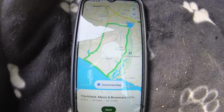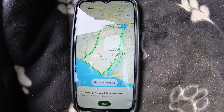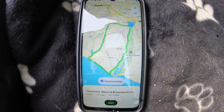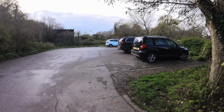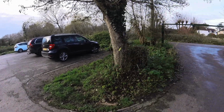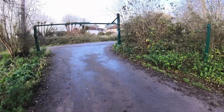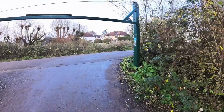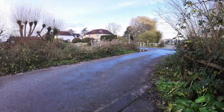I thought we'd try and have a look at what the map says on the phone. It's not a great picture, but never mind. Onwards and onwards. Just leaving the car park. The car's over there. We're going to head this way and turn right and then up onto the road. We're on a road section for a while, so I'm not going to record that. We'll pick it up again shortly.